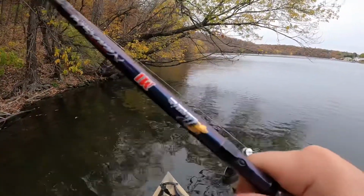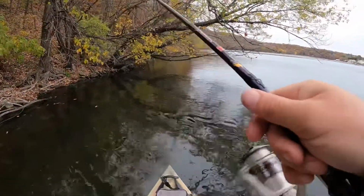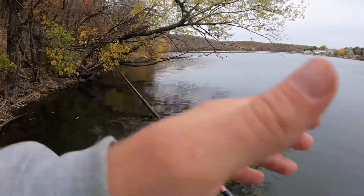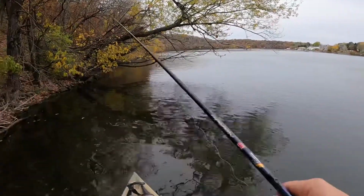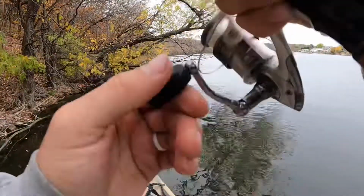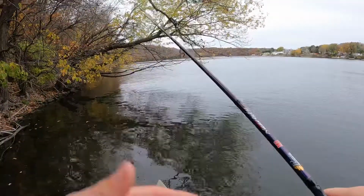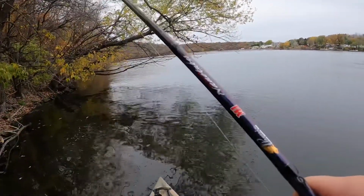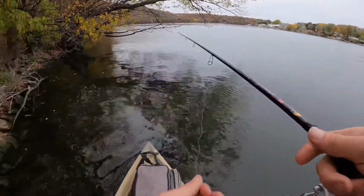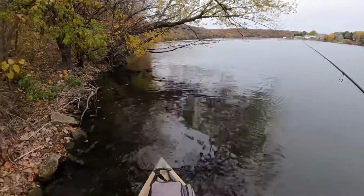The reason why I like the Nico rig so much is honestly just because of the lack of snag that it brings me. I can throw this around a brush pile, a rock pile, whatever it might be, and the chances of me actually getting snagged, it's like that right there. If that was a, let's say, a jig or a Ned rig, that would have been a goner. So it's nice having that ability to remain a little bit snag free with the Nico or a Wacky.